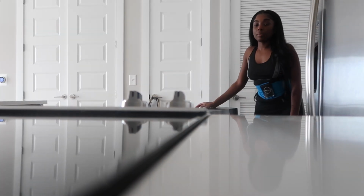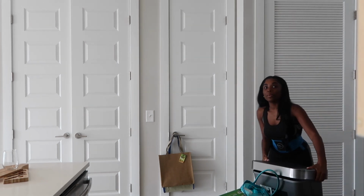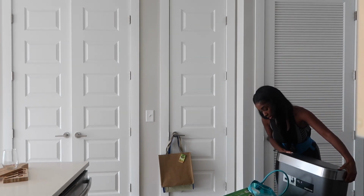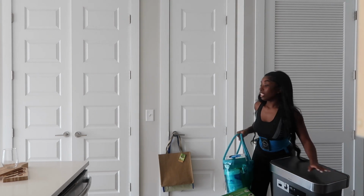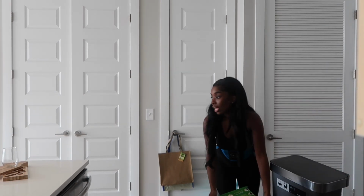So I just came from the parking garage. I'm gonna put my camera in the cabinet because I forgot my thing. I just came from the parking garage to get this stuff from my car, and this is my first time going in the parking garage. This building, and listen, the parking situation here ain't the best. I could already say that from day one, okay?